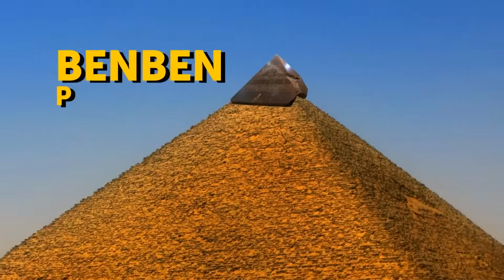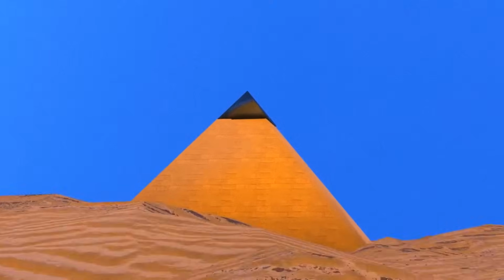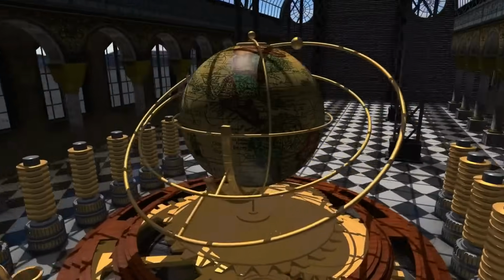The benben, also called a pyramidion, was the tip of ancient Egyptian pyramids. A benben consists of a solid block, usually made of limestone. Most of them were covered with gold and reflected the first rays of light from the sun every day. Can anyone get me a time machine, please?